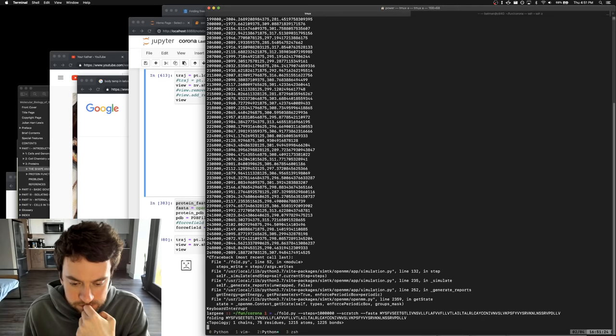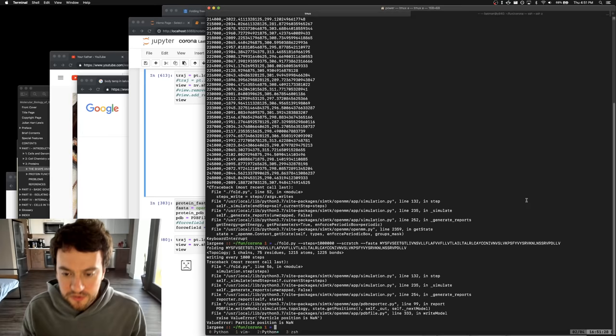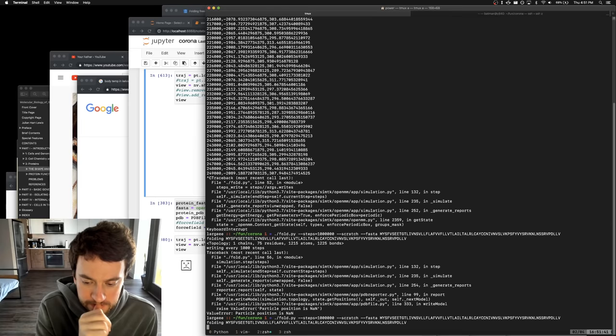Well, that's more atoms and stuff. So this is a coronavirus envelope protein. Let's see if it folds. Particle position is nan. Oh. It's no good. Try again.